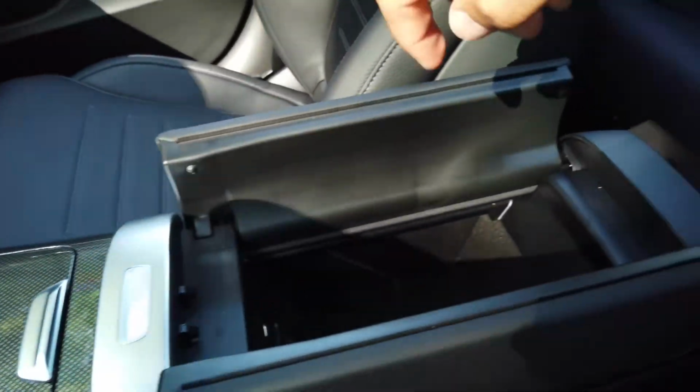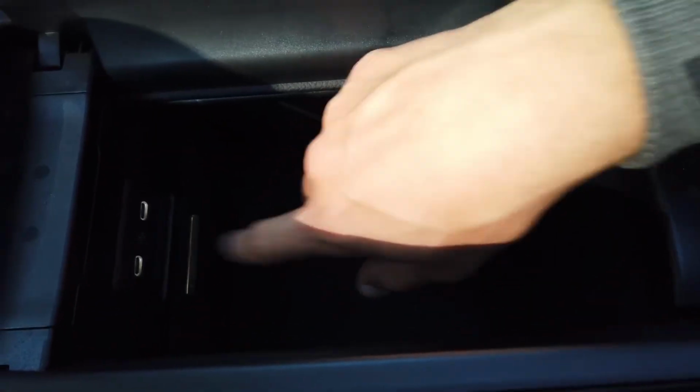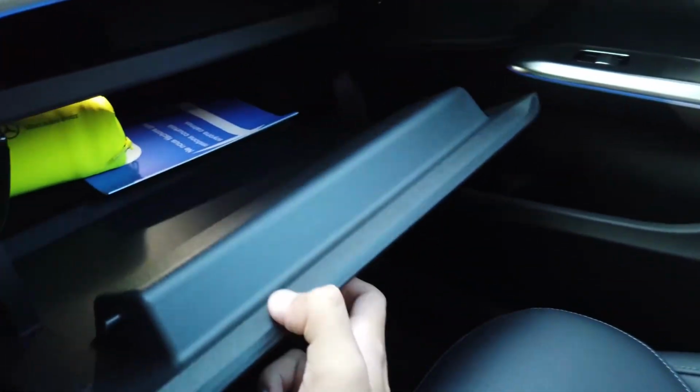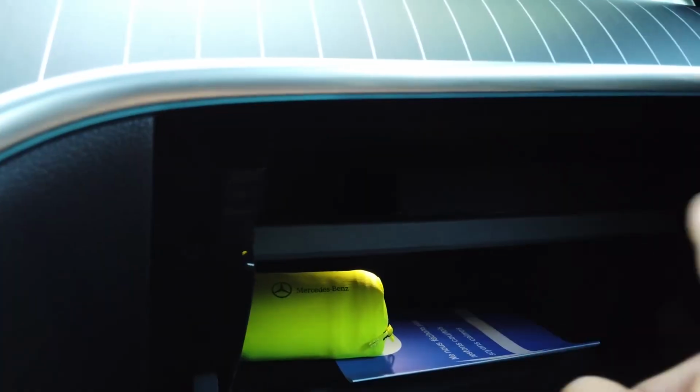Here, a medium-sized storage space, so you won't be able to put a large bottle or anything like that, but we also have 2 USB-C ports, and it's illuminated at night. The glove box is here on 2 levels with space to store your yellow vest and other items, and your manual at the very top.